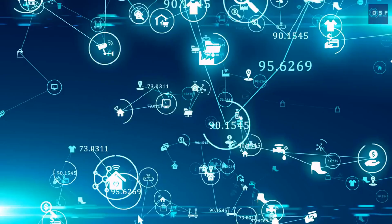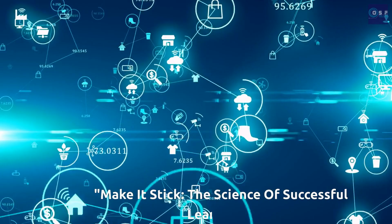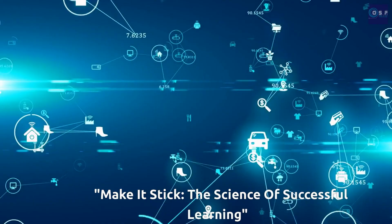Today, we're excited to talk about Make It Stick, a book that delves into the science of how we learn and what makes information stick. It's a must-read for anyone looking to improve their learning skills and achieve better results.